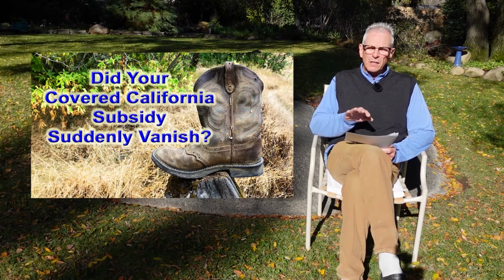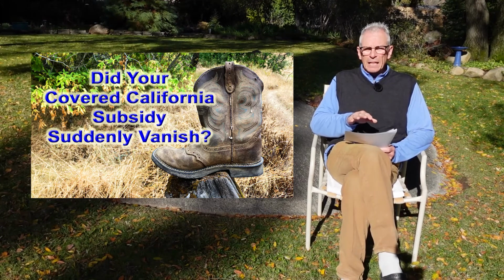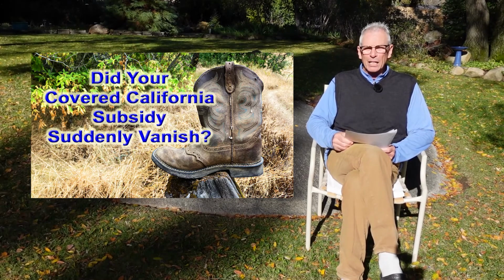So there are a lot of different things that can go sideways with Covered California and lose the subsidies. There are different things that you can look at and check, and then you can zero in on what might actually be going on.